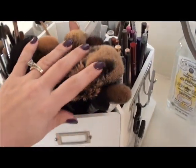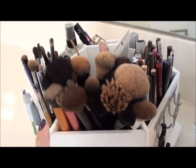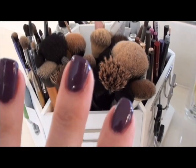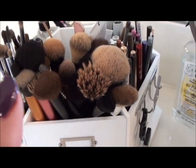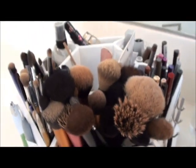So right here in this compartment, and I was so excited to shoot this video, by the way, that I did my nails. This is Zoya Tru, by the way. And I don't know if you can see the gold flecks, but anyway, they're still wet. I didn't even wait for my nails to dry.